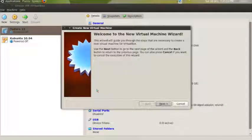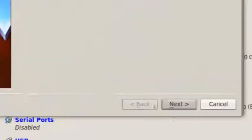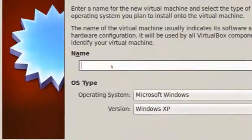So I've got VirtualBox installed, nice and easy. And I'm going to just create a new virtual machine. So we're just going to go next. I'm going to call this Maverick.